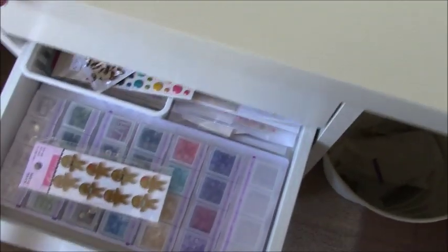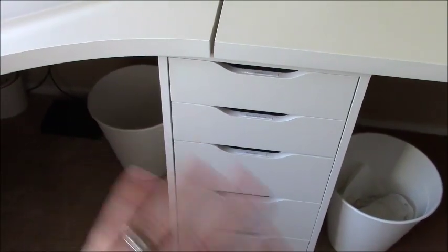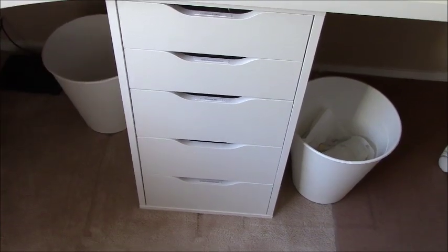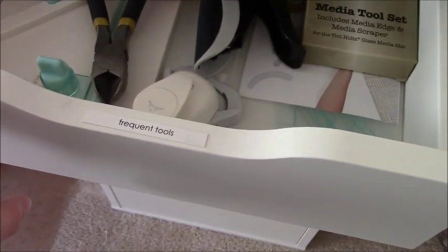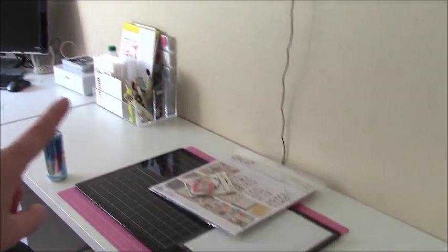And I know most people would probably go through and label everything at once and organize everything at once. I've learned over the years that that does not work for me. I have to go with what I already know will work for me, or just what I'm feeling at the moment. So maybe half of these are labeled. I just did frequent tools. Basically things that I don't want up in here are down in here.